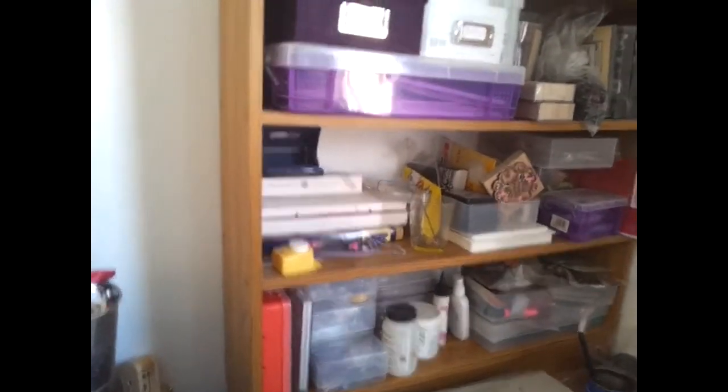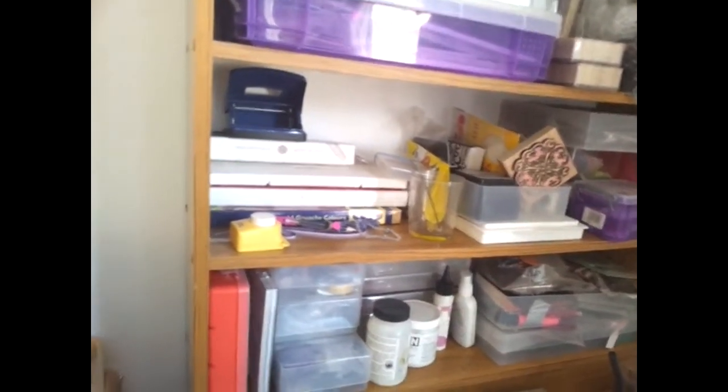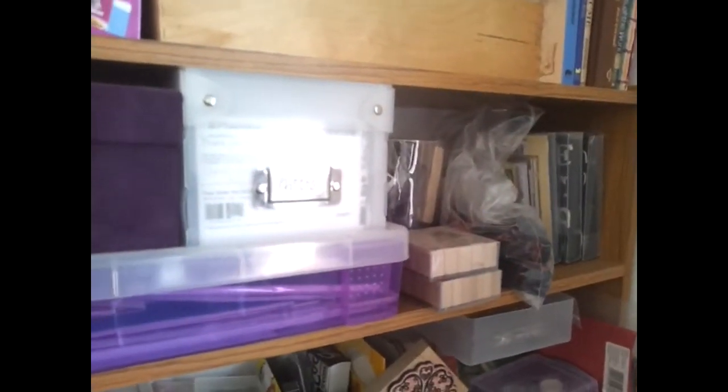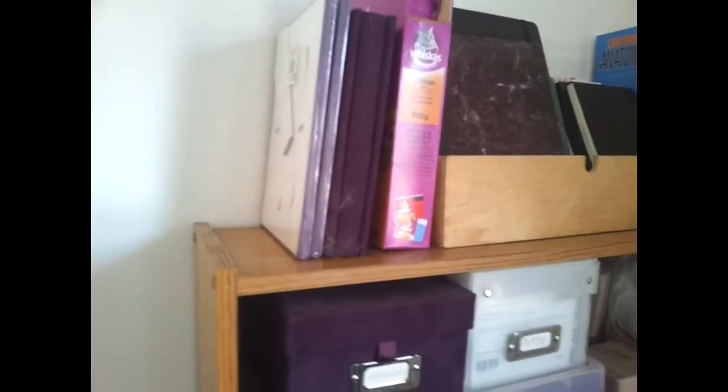This is all the art stuff that I use on a regular basis. So like the stamps that I use, my glittery stuff, my paints, all that sort of thing. This is all photographs, papers and rubber stamps. And then at the top I've got current notebooks, current reference books and cat biscuits where the dogs can't get them. See, there's method in my madness. This is the new kitty palace over here. Crow's enjoying sitting by me.